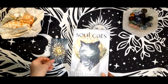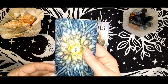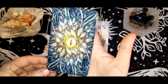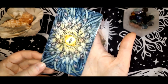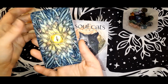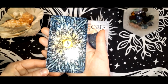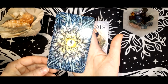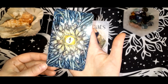Next, we have the Soul Cats Tarot by Lisa Robertson. I love the fact that they chose a cat's eye and then just kind of decorated it. And once again, it's one of those you really can't tell if the card is upright or reversed based on the backings. I have a few decks where you can tell if the card's upright or not, but I like, I guess you could say, symmetrical design.